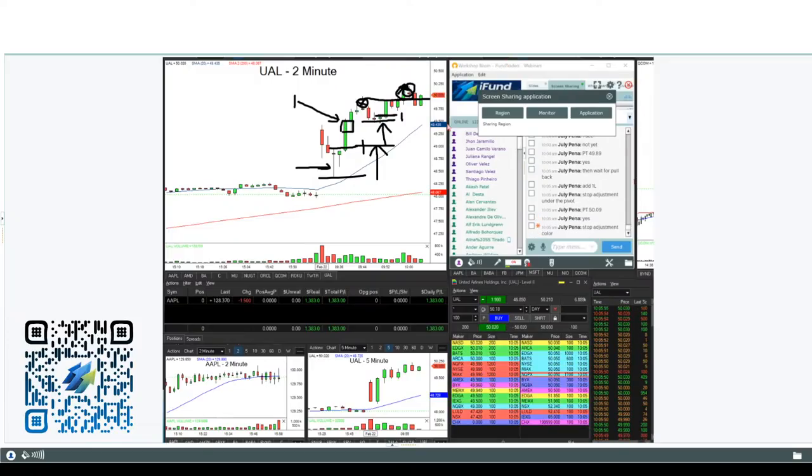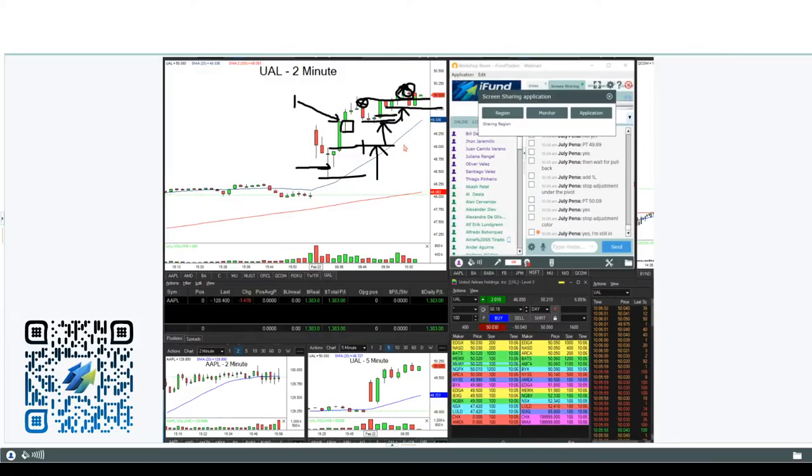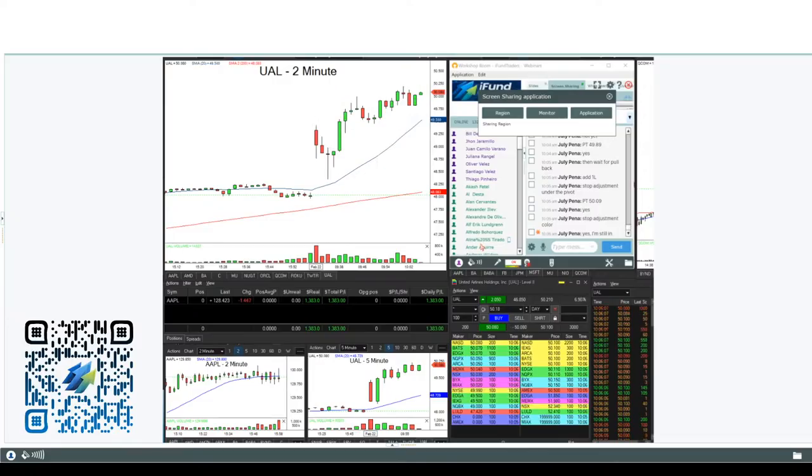And you're riding out the rest. Yes? Stop adjustment to the color. There's a color stop adjustment right there. Boom. And she's still in. I love this.